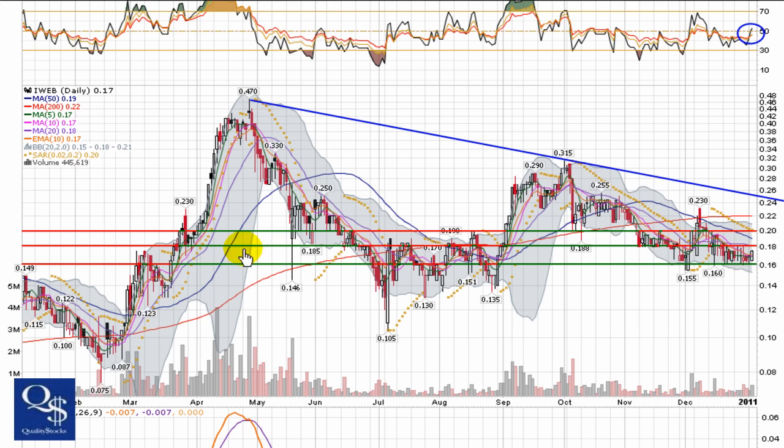So I'm going to be keeping an eye on IWEB and see what it does, see if it can hold this support, gain a little bit more volume, and try and make a push to the north side. As always, the annotated video chart is merely my interpretation.